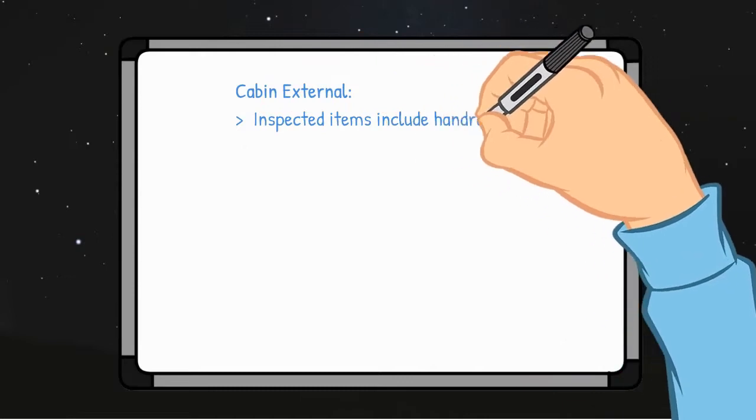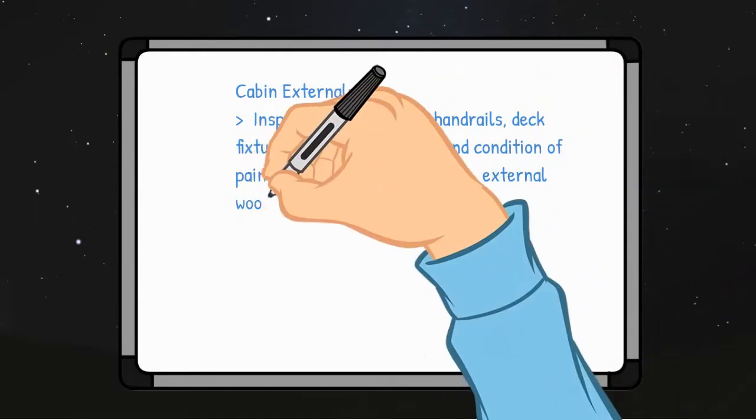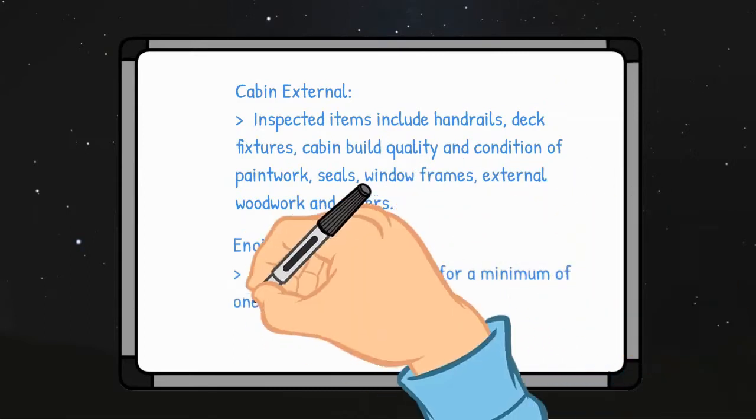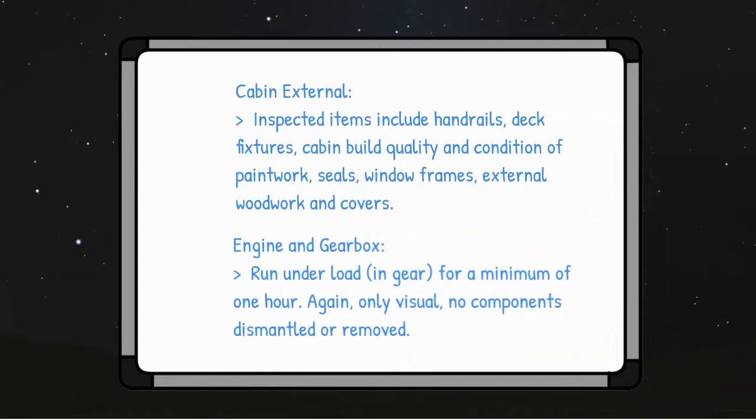Okay, nearly there now. Cabin external, areas to inspect it, security of handrails, deck fixtures, cabin fabrication, quality, condition of paintwork, appearance of windows and seals, etc. Security of any covers and crash frames. Engine and gearbox shall be run under load for a minimum of 1 hour, and this inspection is visual, no components are dismantled or removed.